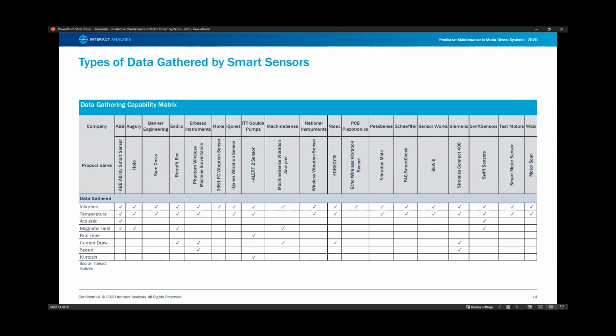This is a matrix that gives you a quick picture of exactly what data is being gathered by these sensors. If you look at this, the first thing that jumps out at you is that vibration and temperature are far and away the most common two data points gathered. And that's going to continue to be the standard sensor that's offered. You have other things like acoustic, magnetic field, runtime, things like that. But those are more application-specific sensors. They're not the general purpose smart sensors that we're seeing.